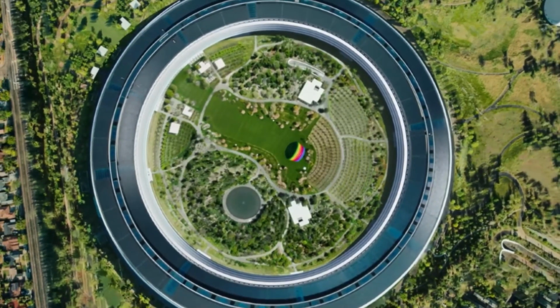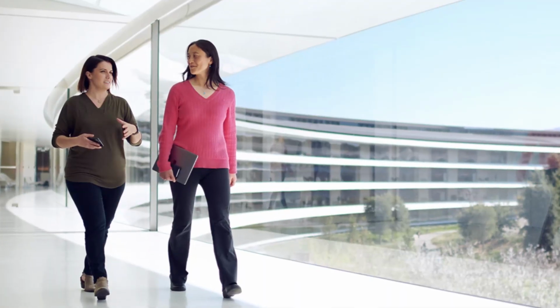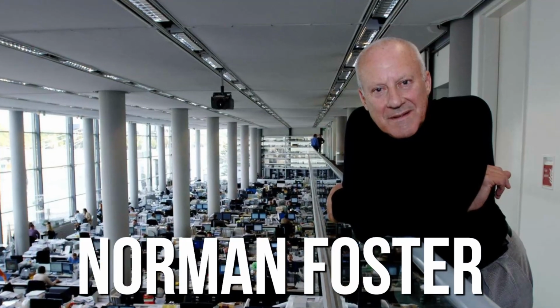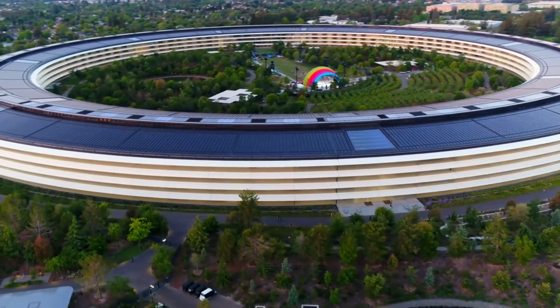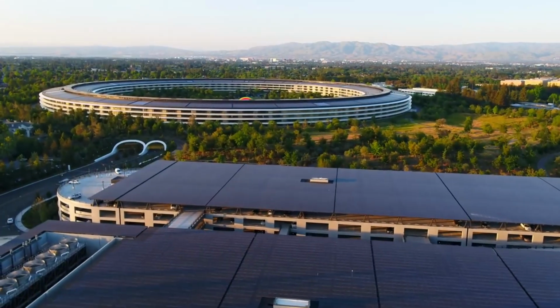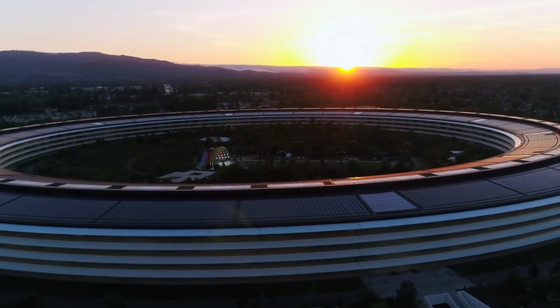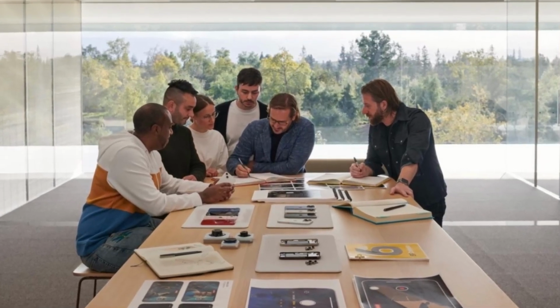As for the design of the ring, the circular structure, even though relatively more expensive than a rectangular one, was aimed at increasing interaction between workers. Apple's chief design officer at the time, Jonathan Ive, worked closely with Norman Foster, both big names in the design and architectural world. The product was a stunning piece of architecture that is both Californian in spirit and also reflects Apple's innovative strategy. It was hoped that by cramming this many people together, ideas would be more freely exchanged and workers would collaborate with people outside their team.